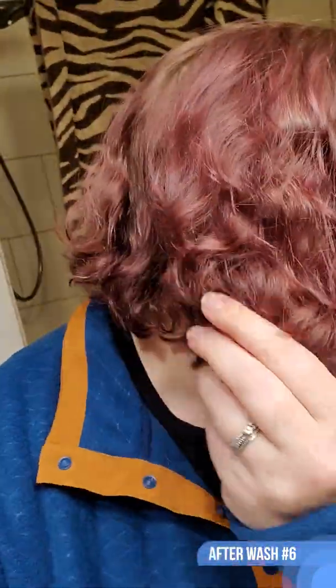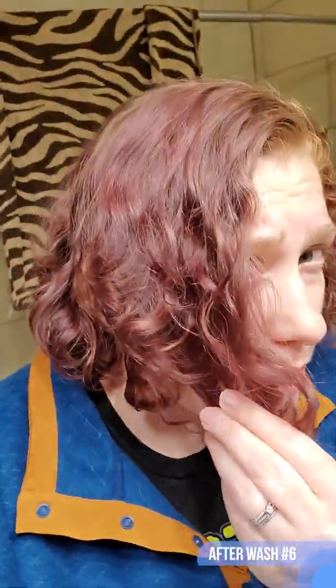Here we are, wash 6. You can see roots are holding pretty steady. The color does appear to have faded a bit in real life. No, I think it actually looks pretty purple on camera, but in real life it seems to be getting a lot of red tones. See, especially here in the front. I don't know what it's doing so much in the back, but it's coming out slowly.